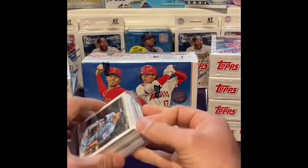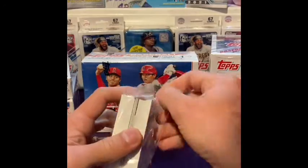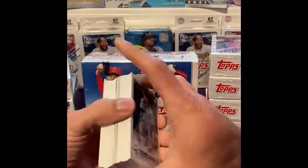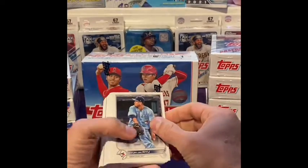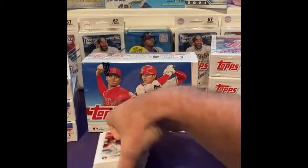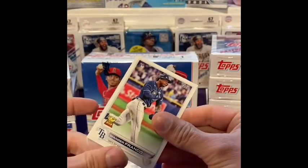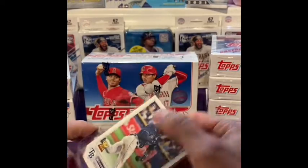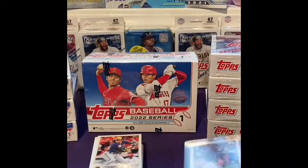All right, guys, we're going to speed it up a bit. This video will probably take closer to like 45 minutes. So what I'm going to do here is just kind of mute out the talking and speed this up to 2x speed so you can just take a look at the cards. In these first four hanger boxes, to be honest, there really wasn't anything special. All I got was one Wander Franco and a couple various inserts. Nothing too crazy. As you can see there, Wander's on the screen right now.